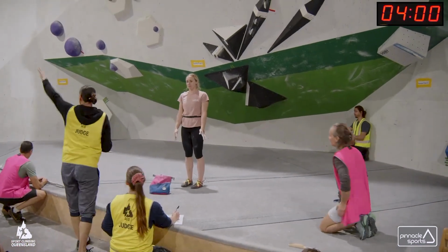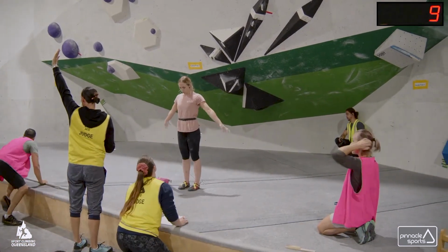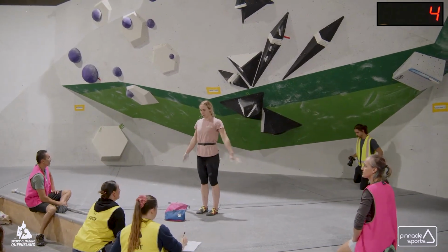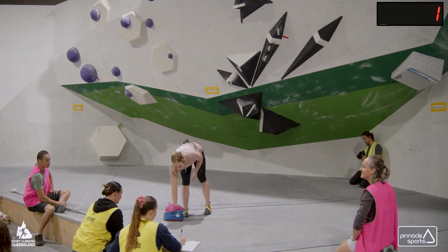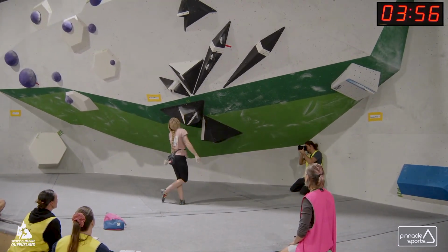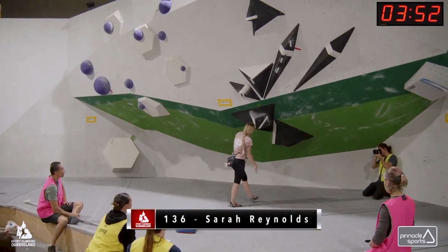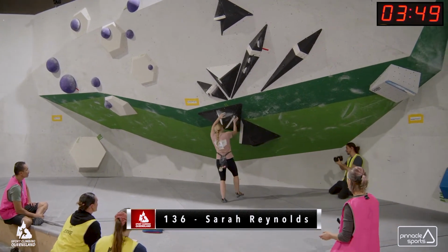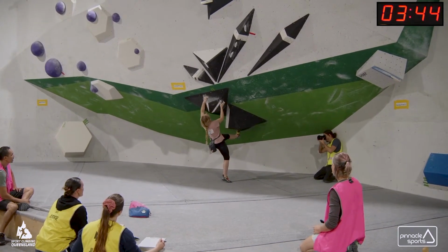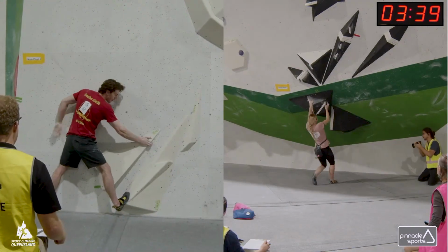And the next 2 climbers out will be Jesse and Sarah. As we go, let's see what these guys have got in the tank when it comes to the first 2 boulder problems. All right. That's Sarah Reynolds. Doing quite well. Sarah's a mum of 2. We had a chance to have a bit of a chat earlier today. She came on as a bit of a guest commentator for a little bit in the qualifiers.